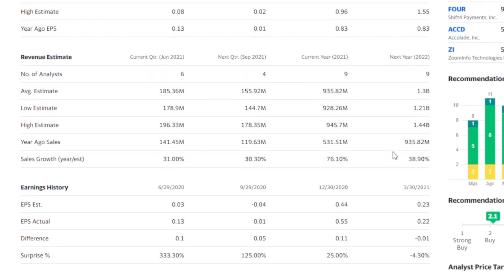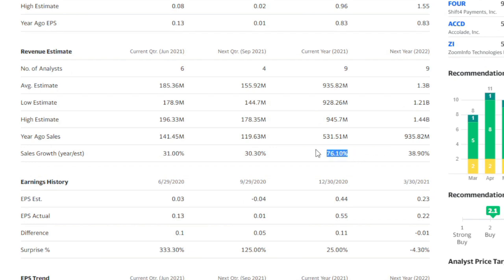And look at these revenue numbers. This is really why SelectQuote is in here, because they're borderline profitable, and they have a plus 76% revenue target for this year by most analysts and another plus 40% next year.